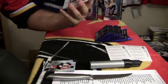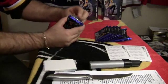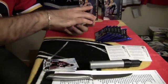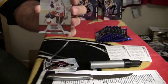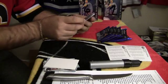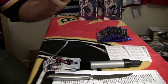Freshman signature for the Philadelphia Flyers, Erik Gustafsson. Mirror Red, numbered 53 out of 199 for the Calgary Flames, Curtis Glencross. Numbered 113 out of 150. Mirror Red, dual jersey for the Anaheim Ducks, Teemu Selanne.